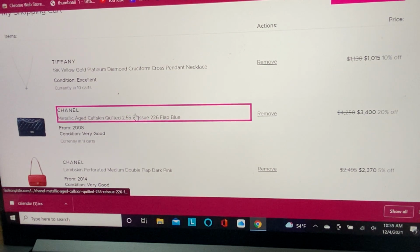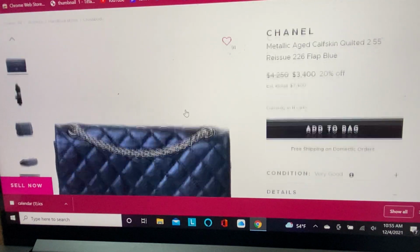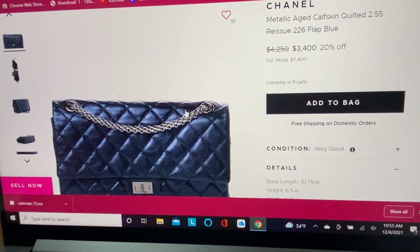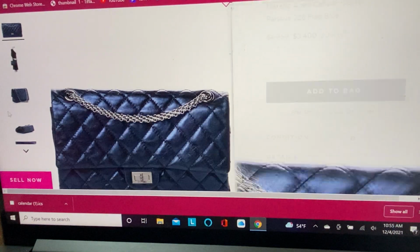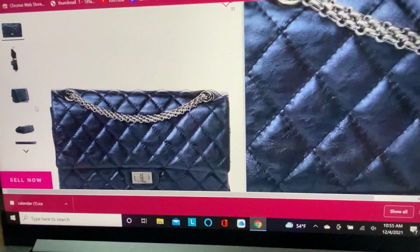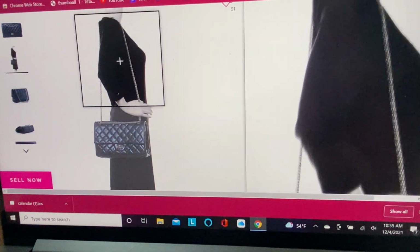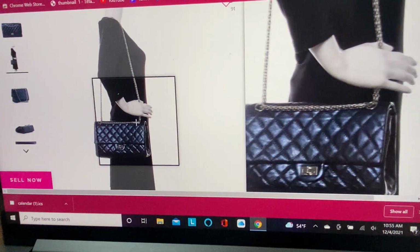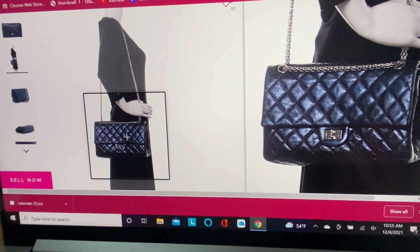This is something I've been keeping an eye on for a while. It's this gorgeous Chanel metallic aged calfskin quilted 2.55 reissue 226 flat bag. The good thing about Fashionphile is they have a really good zoom feature, so you can zoom up to see the condition of the bag. And this is the size of the bag, which is really helpful because it shows you how it fits the body in terms of proportions.